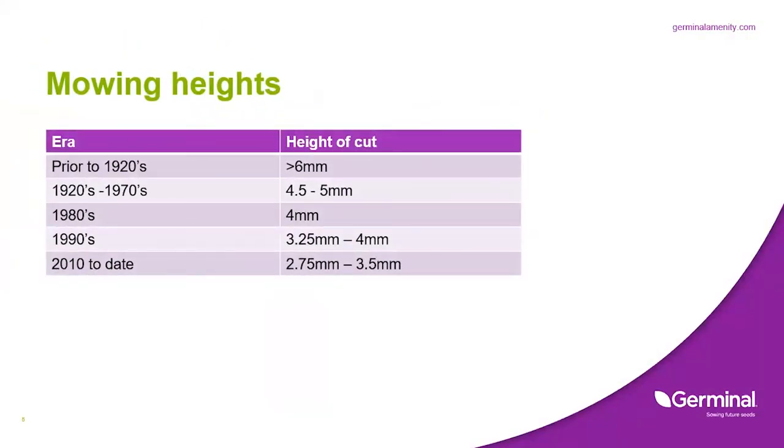We just got the mowing heights back through history there, 1990, 3.25 to 4 mil. My point on brown top bents is, if we are being brutally honest with ourselves, we say in our catalogue that our brown top bent blend of Majesty will tolerate mowing down to 3 mil. Yes, it will tolerate mowing down to 3 mil, certainly tolerate mowing at 3.5 mil.